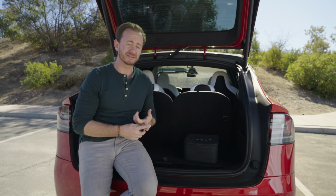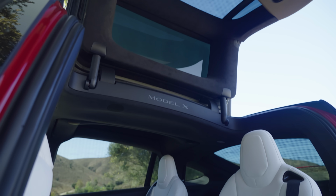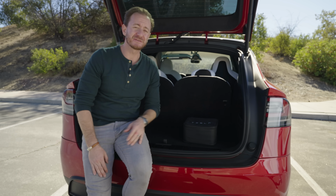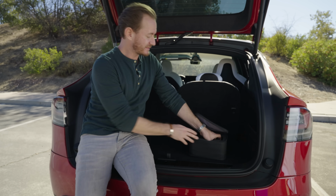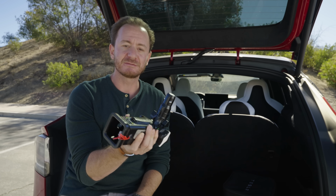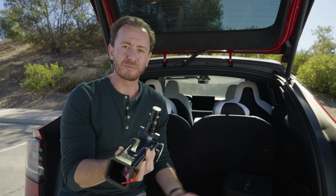Keep in mind with the Model X, you're not gonna be able to put anything on the roof. A, there are no connecting points or rails, and B, those Falcon doors are just gonna get in the way. But the good news is, the Model X Plaid can tow up to 5,000 pounds. You just plug in this guy, there's your receiver, and put in whatever ball or rack you want.